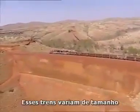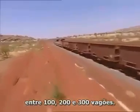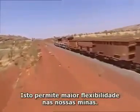These trains vary in size between 100, 200 and 300 ore cars. This allows for greater flexibility at our mines.